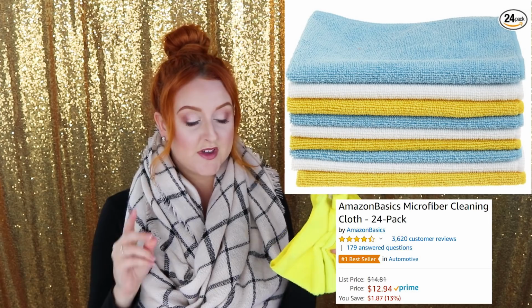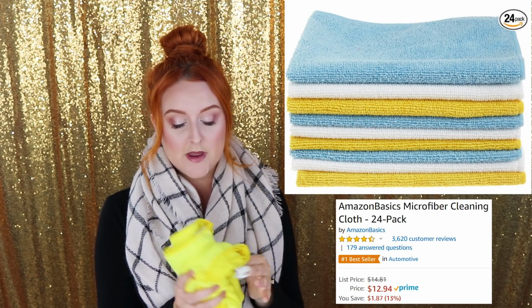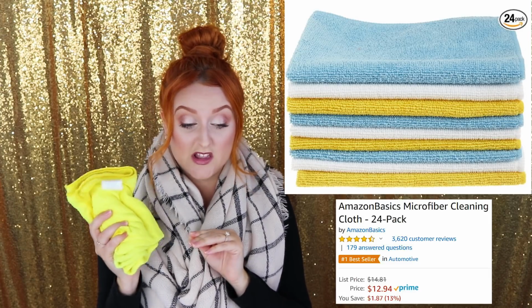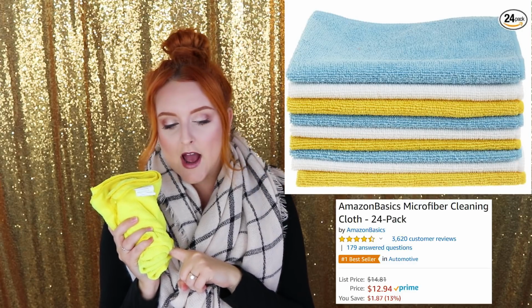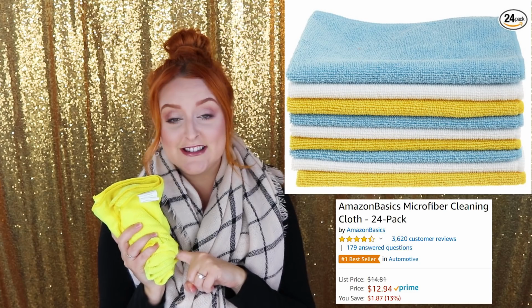All right, so this one's kind of boring, but I'm listing it anyway because it's in my purchase history. These are microfiber cleaning cloths, the Amazon Basics brand. I got 24 of them in a 24 pack. I paid $11.99. They come blue and yellow, and they have a 4.5 out of 5 star rating with 3,616 reviews.